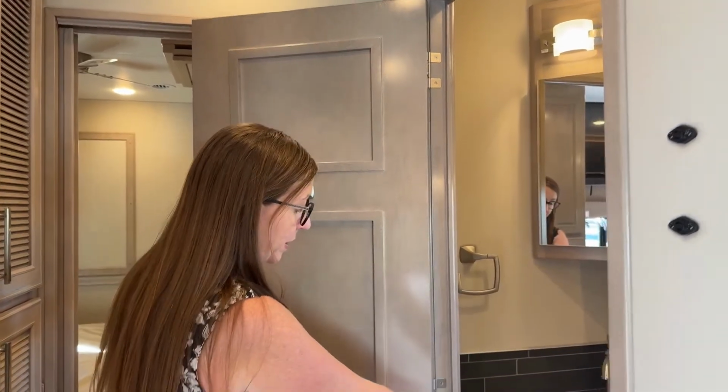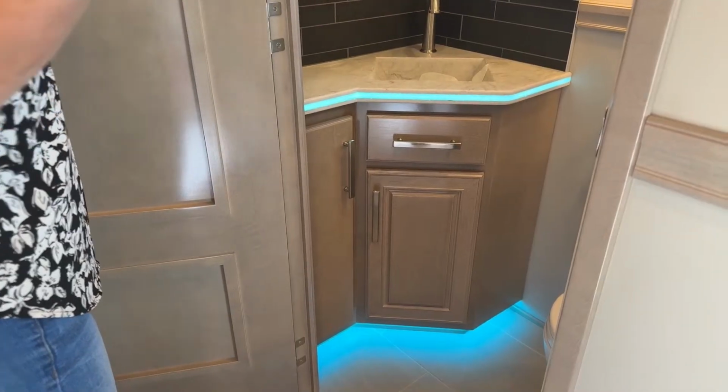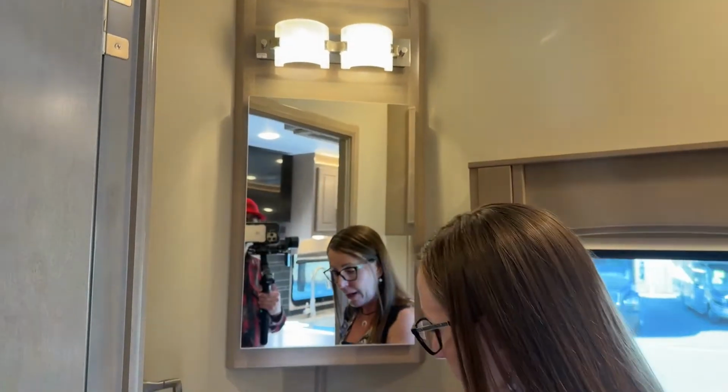So if you're looking for something that exudes a little more warmth, this is definitely a great light color for you. And then as you can see, we have again our countertop lighting. I've got these set to blue right now. We'll look a little bit later. I've got the kitchen set to Easter, which is all pastels. Again, more adjustable shelves. Another nice big mirror, nice medicine cabinet.